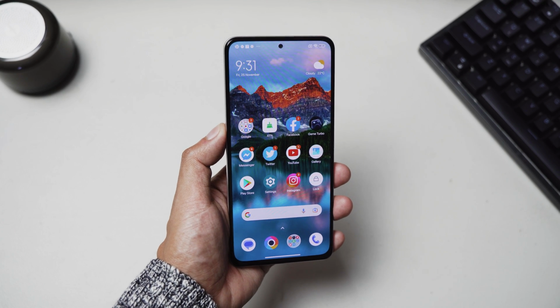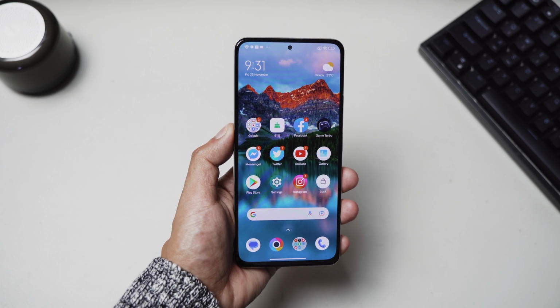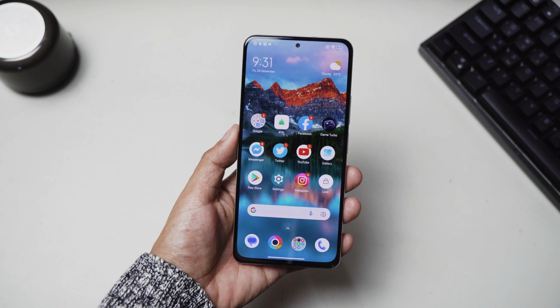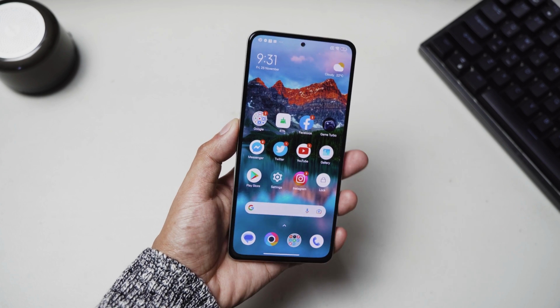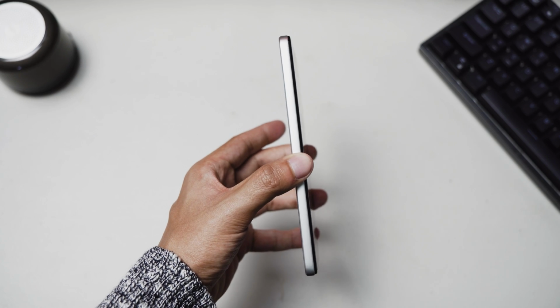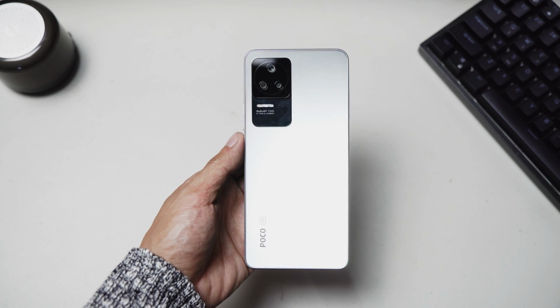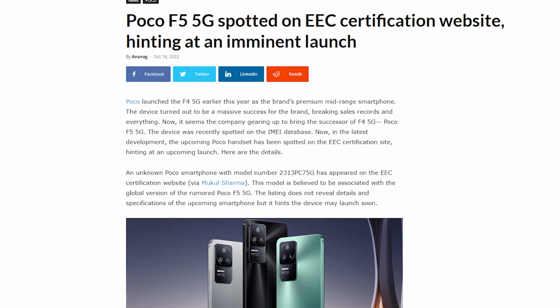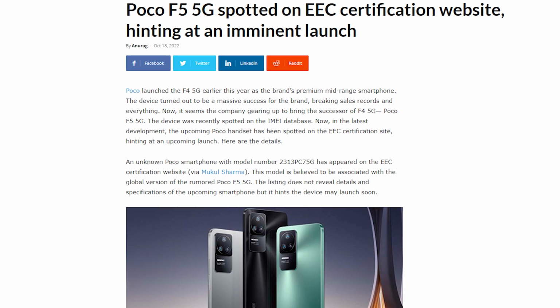If you're still saving up for the POCO F4, you probably should get it before it's too late because it just might be the last of its kind. After spending more than 100 days with this phone, I realized a couple of things. One, we may never see a POCO F4 once again, just like how we never saw another POCO F1. And two, the presumed POCO F5 successor is rumored to sport a Snapdragon 8 Plus Gen 1 chip. That would put the price way above the F4 if it ever launches.